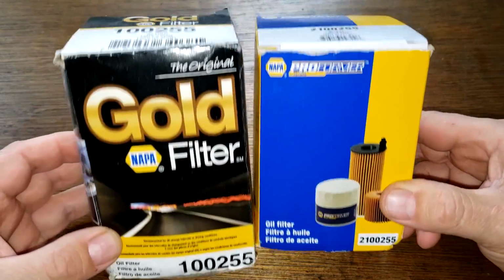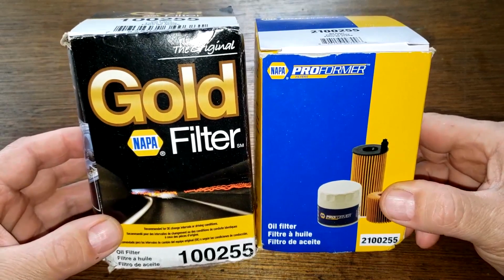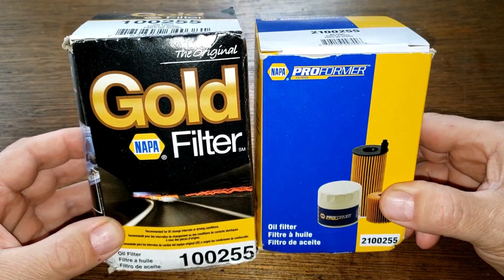And these two filters are going to duke it out. Could get ugly, folks. And when the dust clears, we'll see who the winner is.